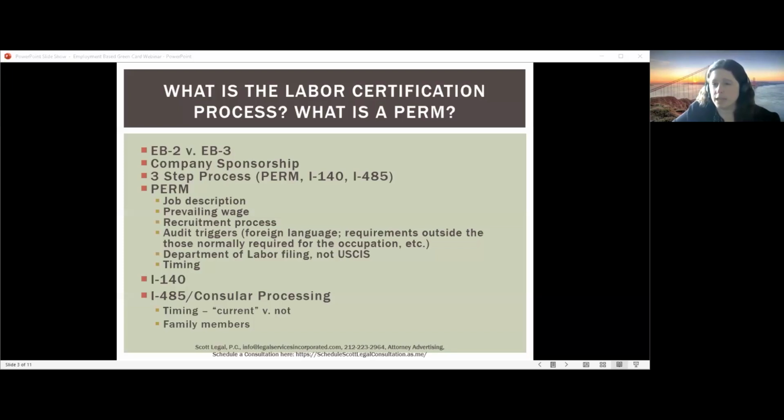Also, any requirements outside those normally required for the occupation. So the Department of Labor has their own view of what is normal for any particular job. If the job description says, well, we require 15 years of experience and a PhD, that's well outside the scope of what most jobs require. The government may require that the employer submit business necessity documentation, proving that this is something that is really needed to do this job. That can also be an audit trigger.